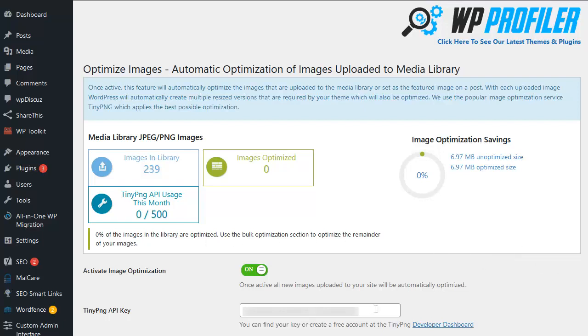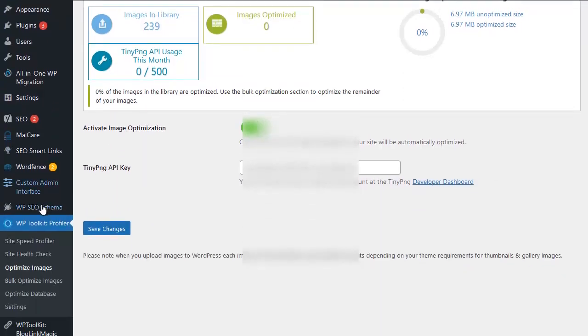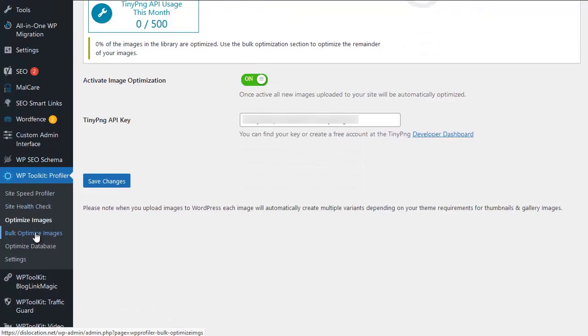Once you've got your API key, pop it in here and activate the image optimization. After you've done so, any new images you add to your blog from here on will be optimized automatically for you when you upload them. However, that doesn't deal with any existing images already on your site, so that's what the bulk optimize images option is for. So let's look at that next.